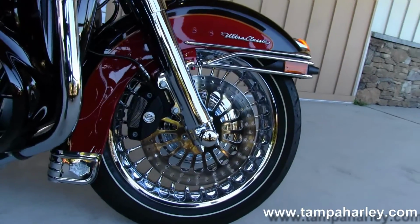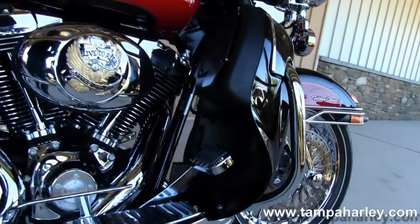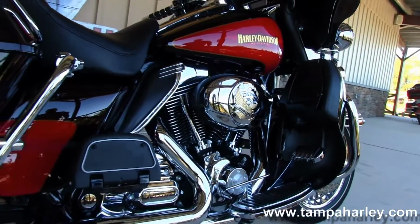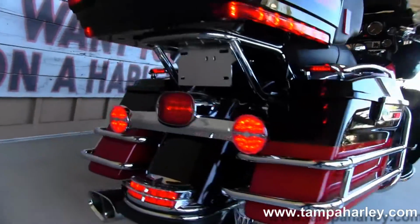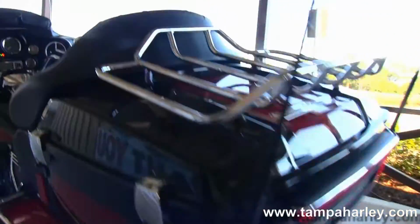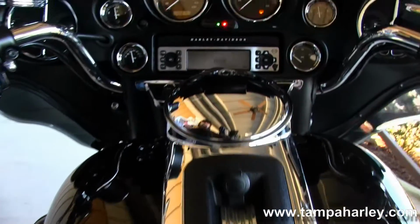Matching rotors, chromed out front forks, color-matched lower fairings with integrated glove boxes, 96 cubic inch engine with 6-speed Cruise Drive transmission, full-size rider and passenger floorboard, chrome saddlebag guards, upgraded saddlebag racks, King Tour-Pak with the upgraded luggage rack, upgraded antennas, 2-up touring seat, 6-gallon fuel tank, chrome black tank trim.